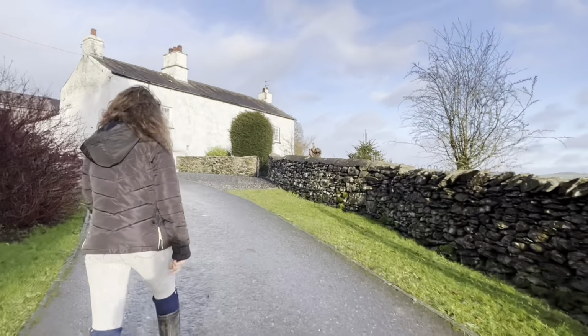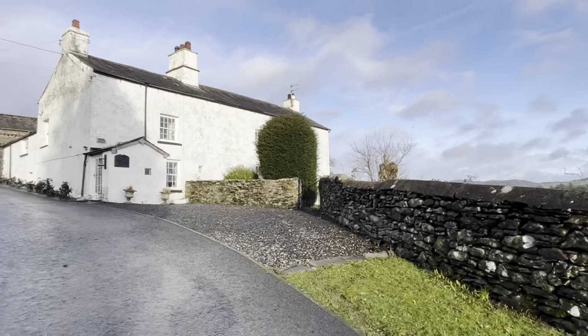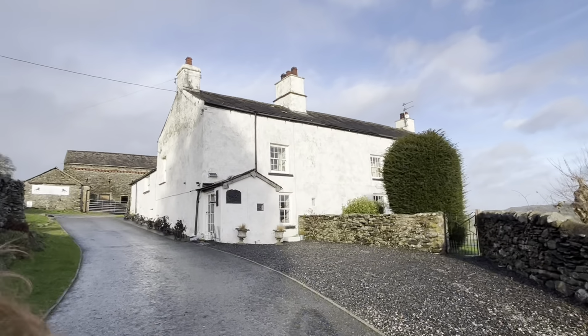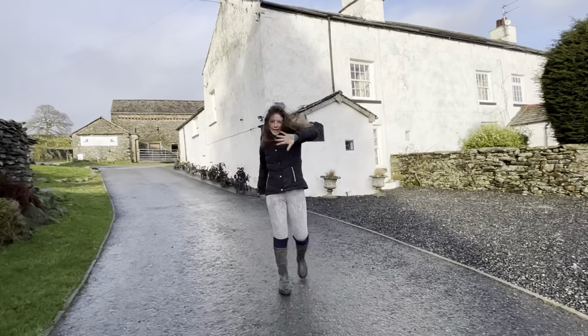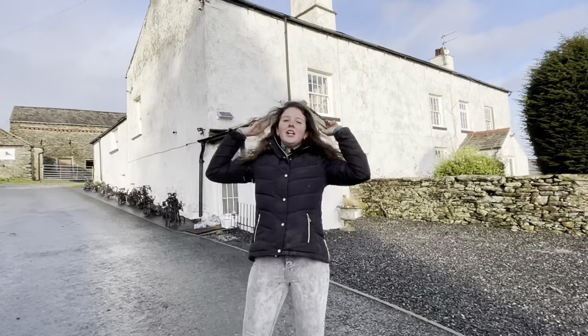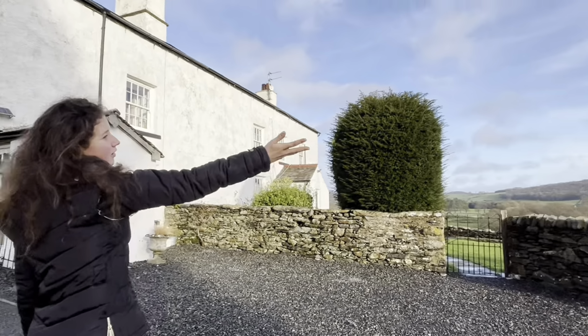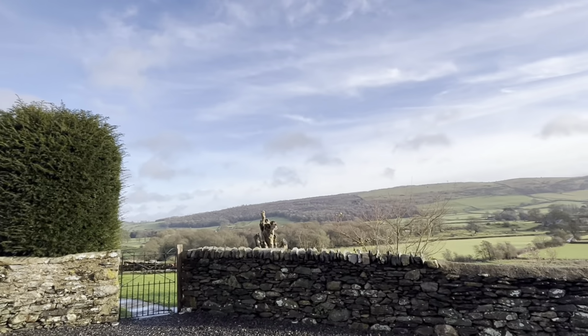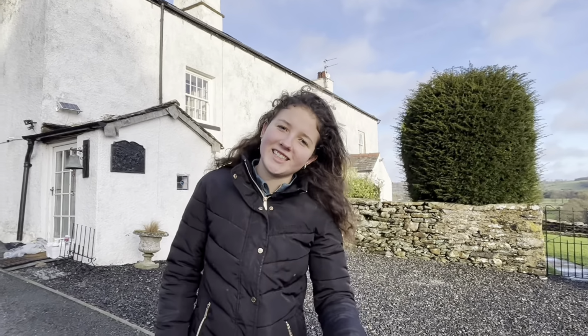Whoa. Wow. And then here is the main farmhouse, which is available to rent out on Airbnb, so you could have the family holiday of your dreams in this house right here. It sleeps 14 people, comes fully equipped with a hot tub and views of the valley. Just don't rent it at Christmas, because we actually want to be in there this time. Feel free to rent it at Christmas.